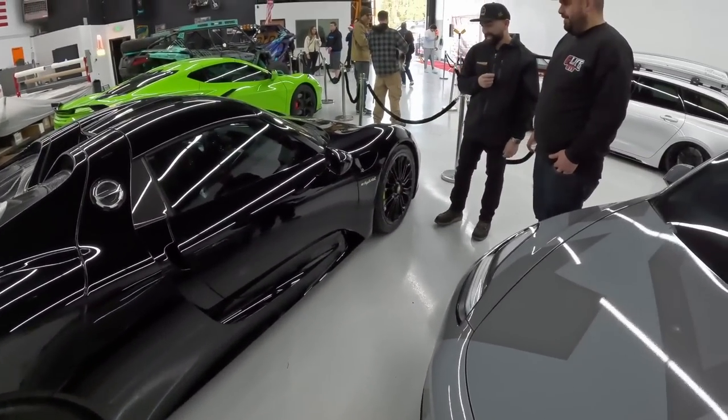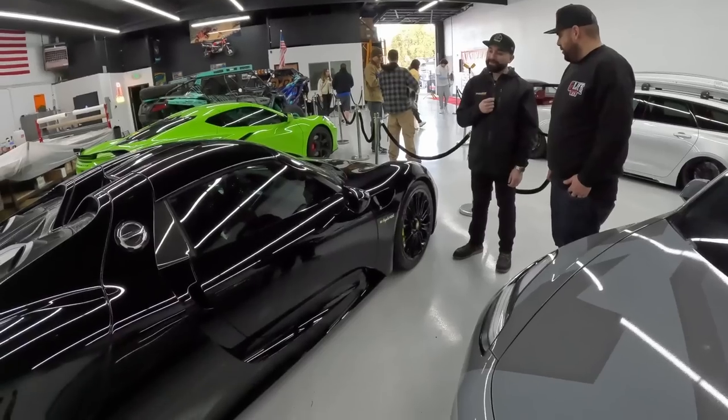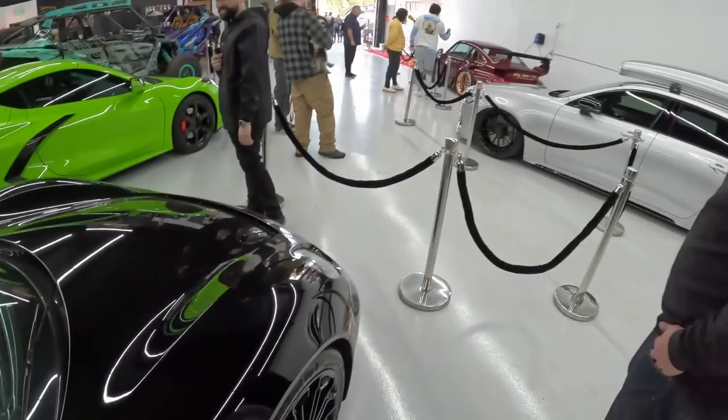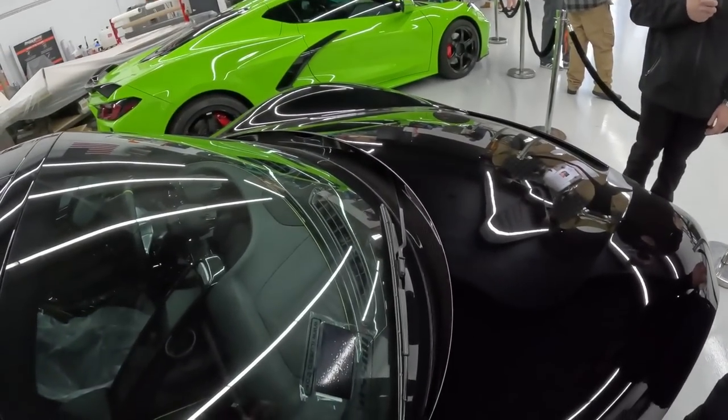Who's this? Just a customer. Is it yours? Nah, we don't do those kind of wraps here. This is badass, bro. This is really nice. Dude, look at all the carbon fiber. What do you think? It is a beast. It is a beast, he says.